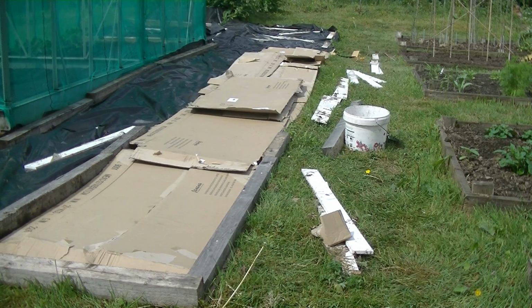Well, that won't be a job for a windy day. So I've gone 3 or 4 layers of cardboard there. I'm just going to like edge it and yeah, I don't know.